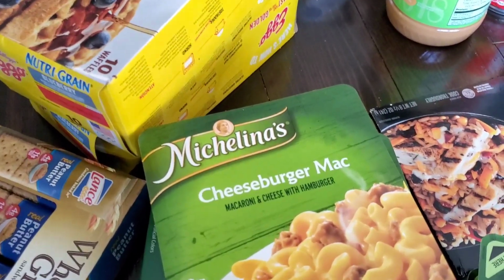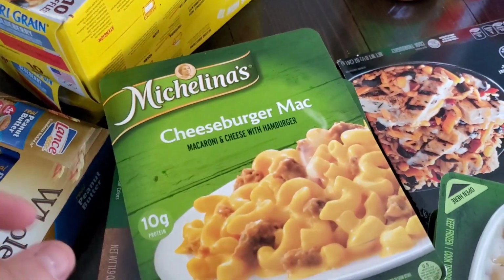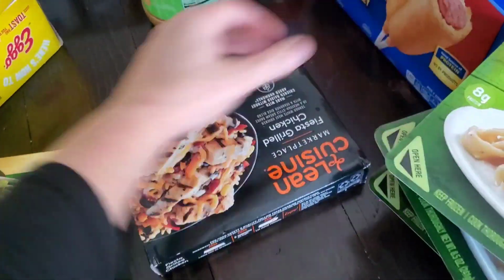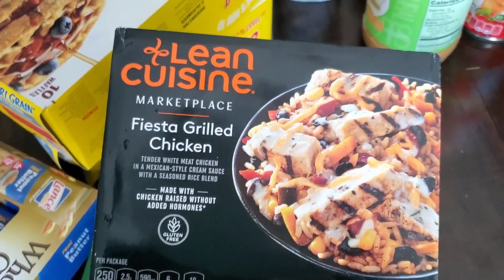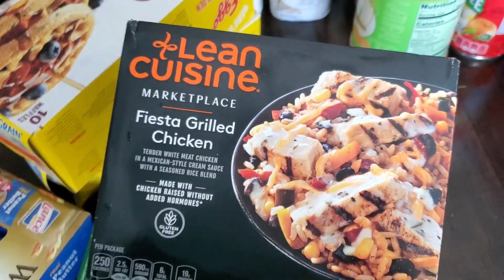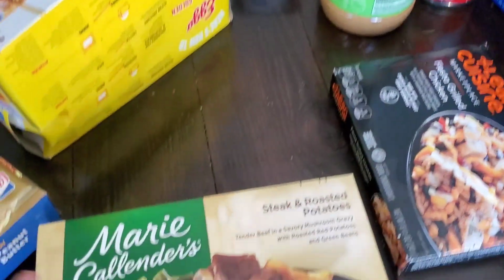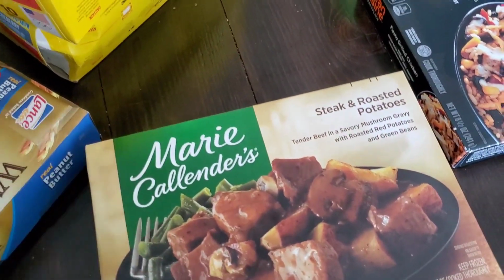Moving on, I got these. I don't even know how you say that name, but we're just going to roll with it. We got some cheeseburger macaroni. I got 2 of those. 2 of these fettuccine alfredos. I got 1 of these Lean Cuisine Fiesta grilled chicken. It looked really good, so I want to try that out. And then for my husband, I got him the steak and roasted potatoes.